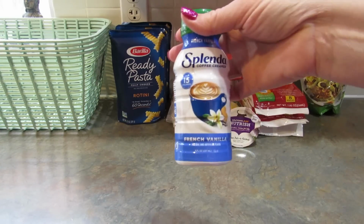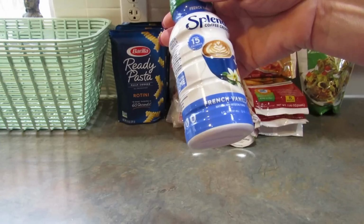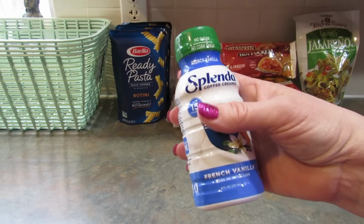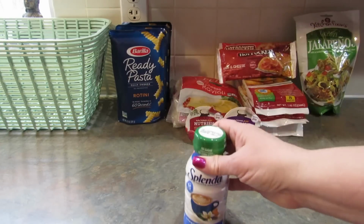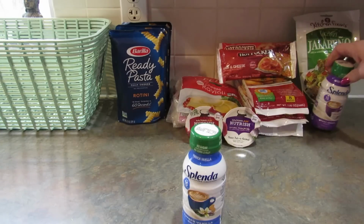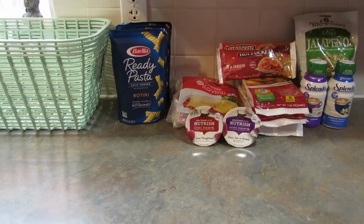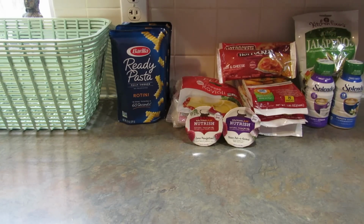I picked up one more of each of these Splenda coffee creamers. It says only 15 calories and there is no sugar and no corn syrup. I got one more of the French vanilla, they're 8 fluid ounces, and one more of the sweet cream. My son's been using them and my husband tried one of them, but then I forgot to ask him what he thought of it. So anyway, my son seemed to like it, so I went ahead and picked up a few more.